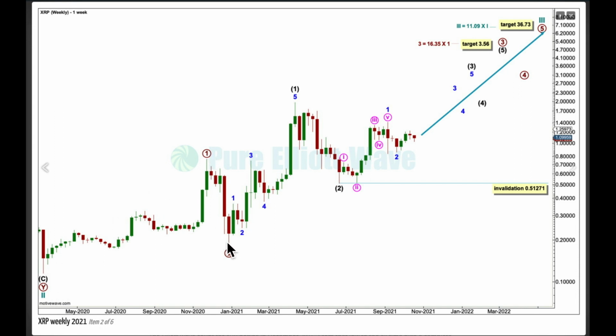Primary 1 and 2 may be complete. Primary 3 may only subdivide as an impulse within it. Intermediate waves 1 and 2 may be complete, and intermediate wave 3 may be beginning, with minor 1 and 2 may or may not be complete. It could move lower, and if it does move lower, it may not move beyond the start of minor 1 below 0.51271.